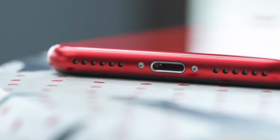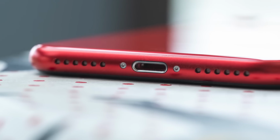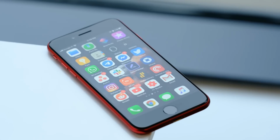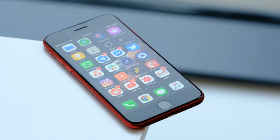Now, speaking of charging, that chip also allows this phone to charge with an 18-watt charger that you'll see in like an iPhone 11 Pro. Now, unfortunately, the iPhone SE comes with a 5-watt charger, which kind of sucks, and you have to buy an 18-watt charger separately. But it does work, and it will charge about 50% in half an hour if you purchase that separate charger.